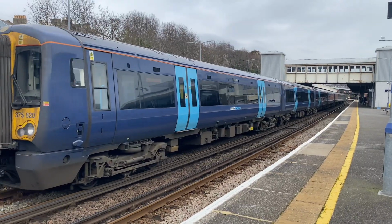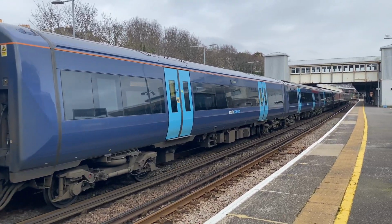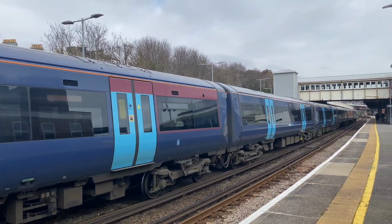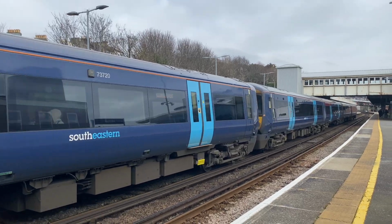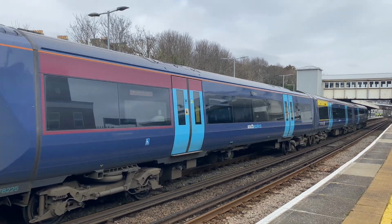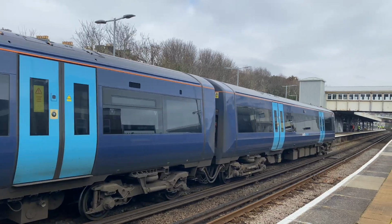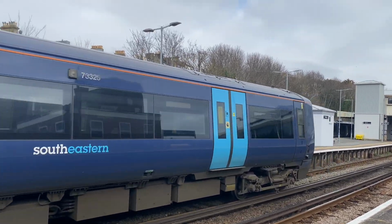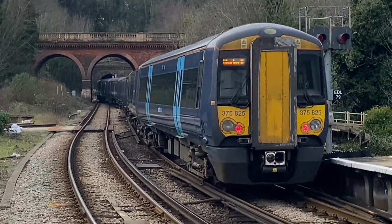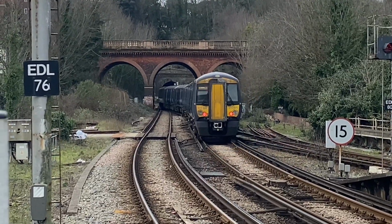Right, well, now leaving is 375820 on 1H82, Southeastern service to London Charing Cross via Tunbridge Wells, which is now the fast train, which means it will go to St Leonards Warrior Square, and then after St Leonards Warrior Square, it's going to call at Battle, Wadhurst, Tunbridge Wells, High Brooms, Tonbridge, Sevenoaks, Orpington, London Bridge, London Waterloo East, and London Charing Cross. 375825 on the rear to London Charing Cross via Tunbridge Wells.